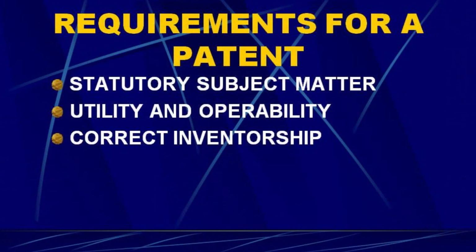Similarly with cancer, 75 years ago, if you came to me with a cancer cure, the patent attorney would laugh, say, the patent office is not going to buy it, prove it works. Well, now we know there are cures for cancer.